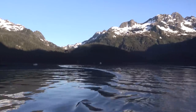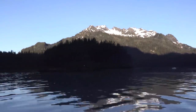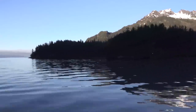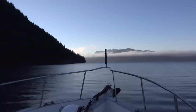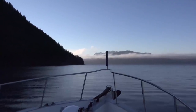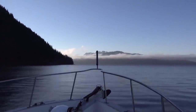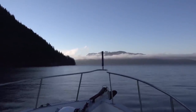We're getting an early start this morning and heading out to Valdez. It looks like it's going to be a gorgeous day. Six a.m., the early morning view. Headed out of Sawmill Cove to Valdez Arm. Heading to Valdez.